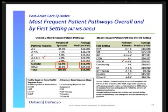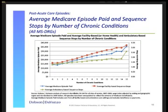Page 16 makes a couple points. The first is we note that on the very bottom, the axis goes from 0 to 15. That's the number of chronic conditions. As the number of chronic conditions increases, logically enough, so does the average Medicare episode paid in blue, the average ambulatory sequence-based stops in green, and in the red, I guess it is, the average facility-based sequence stops. So as you move from left to right, the episodes are more complex, they also have more frequent stops, and as we've noted, they also get more expensive.